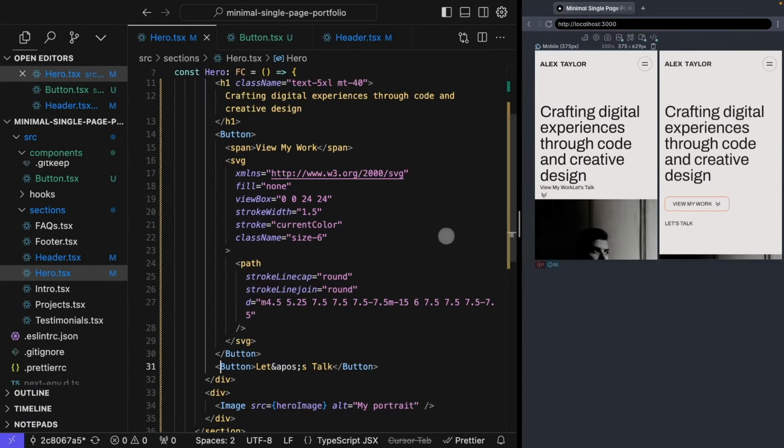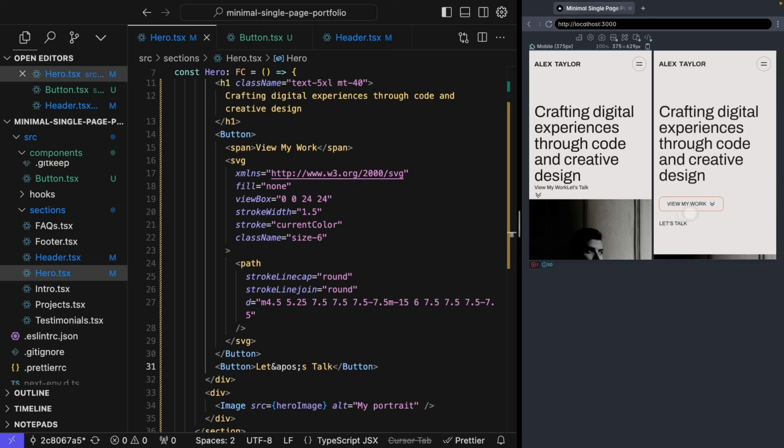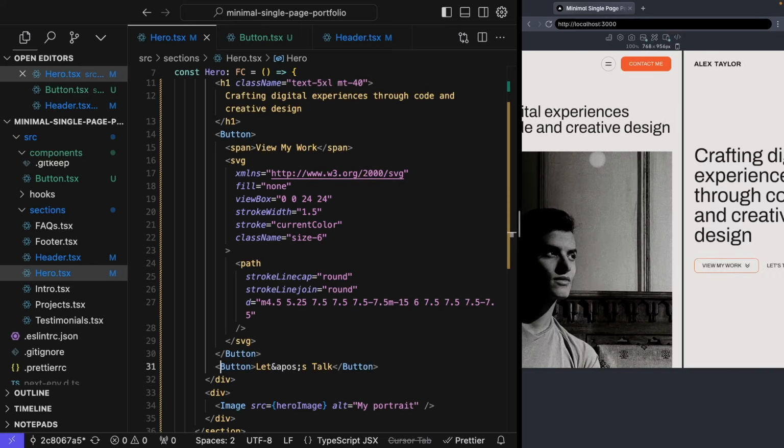So right here, we can see that there's a couple of variants of our button. We have this one that's outlined. We have a text button. And if we scroll over in our design, we know that we also have this primary button over here as well.